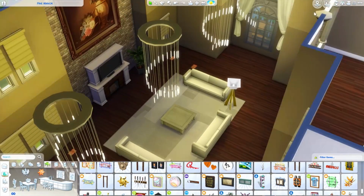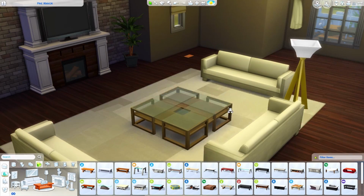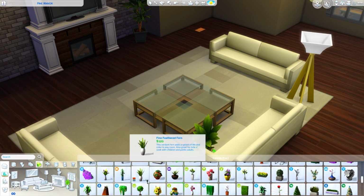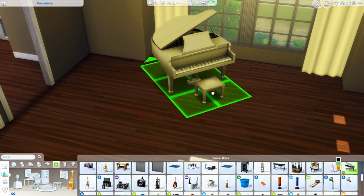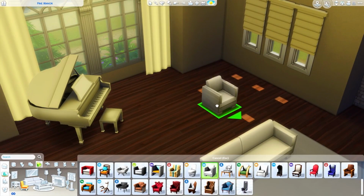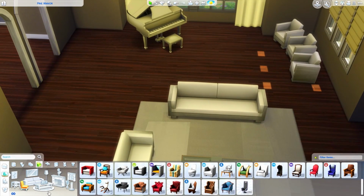But we have much newer furniture. Those couches are not old. Those tables are not old. Neither are the lamps. I just decorated with some of the more expensive paintings that I thought were fancier. And we have a nice grand piano over here, which I thought was nice, and a place to sit and watch people perform on said piano.